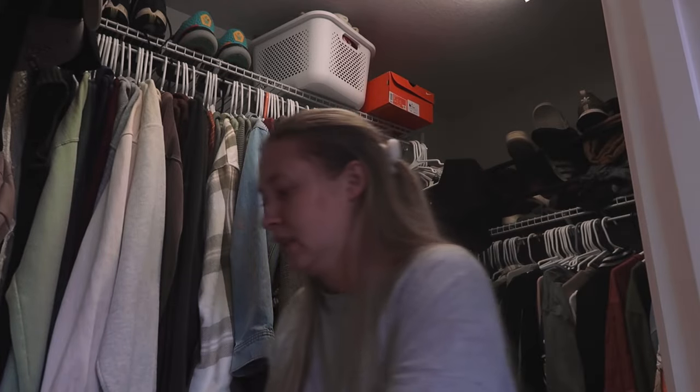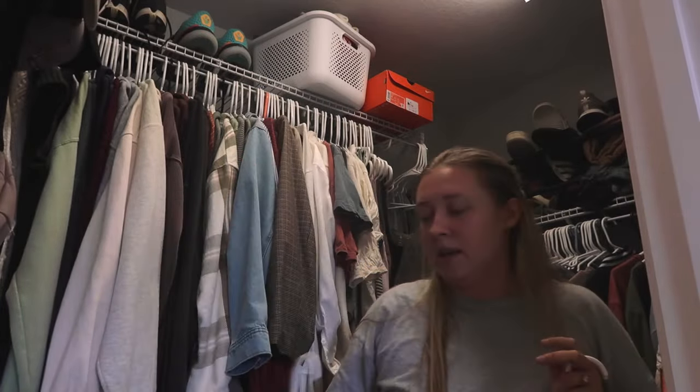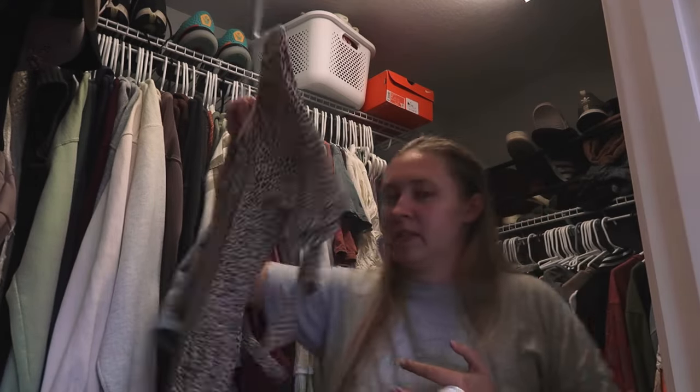As unfortunate as this is, I'm gonna try this on because I think it may have shrunk. It's an Altered State green dress. This black dress is very similar to the one I have, and I'm gonna try it on because I think it doesn't really fit, and this one obviously does. This one's gonna be a maybe.